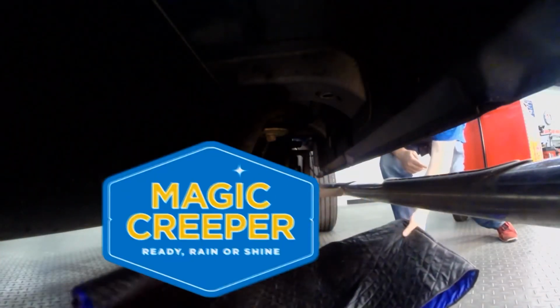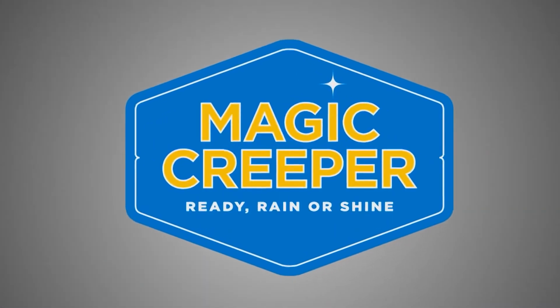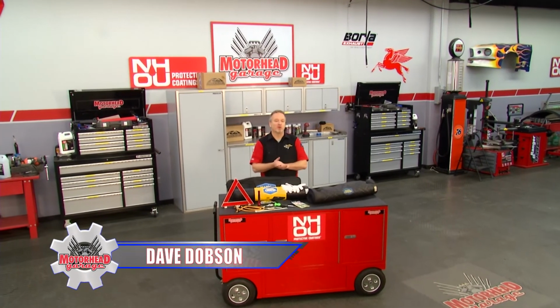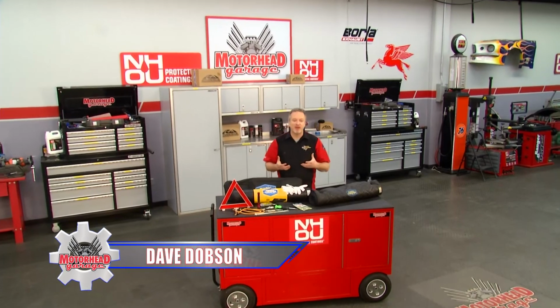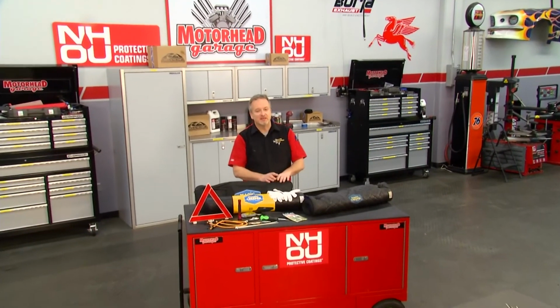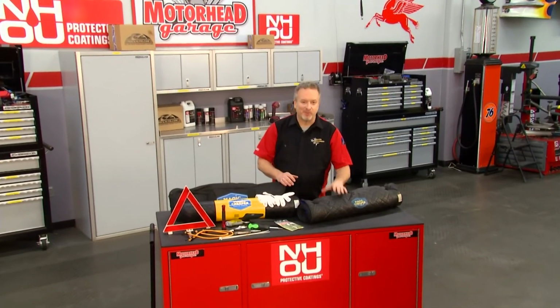Time now for the lowdown with Magic Creeper. You have no doubt heard about the Magic Creeper here on Motorhead Garage, and we tell you about it because it is one of the coolest tools you can have, one of the most useful things, something that when you really need it, you're going to be glad you got it.